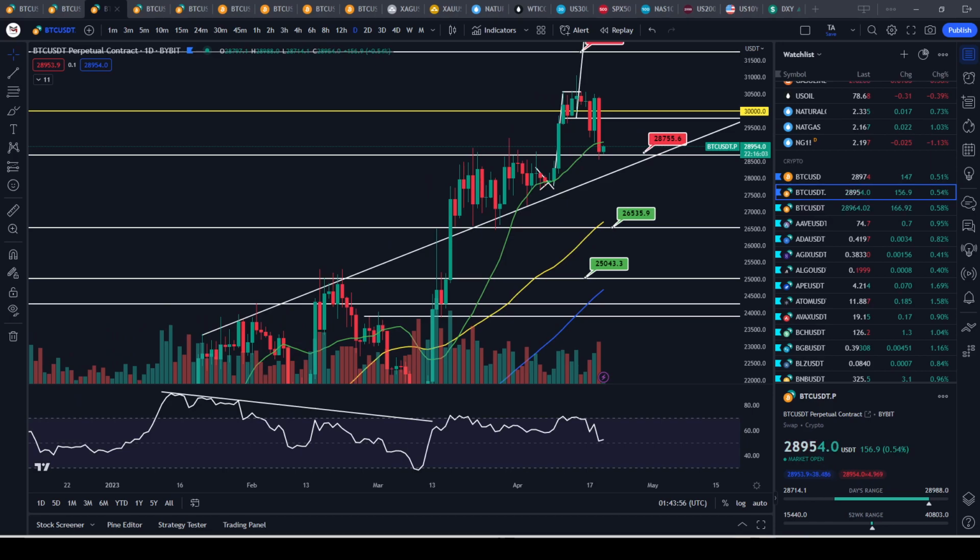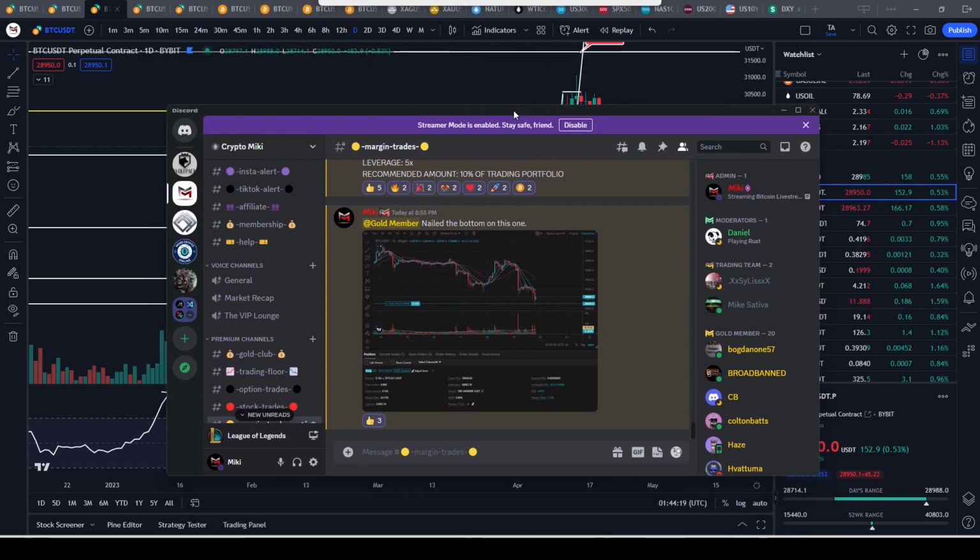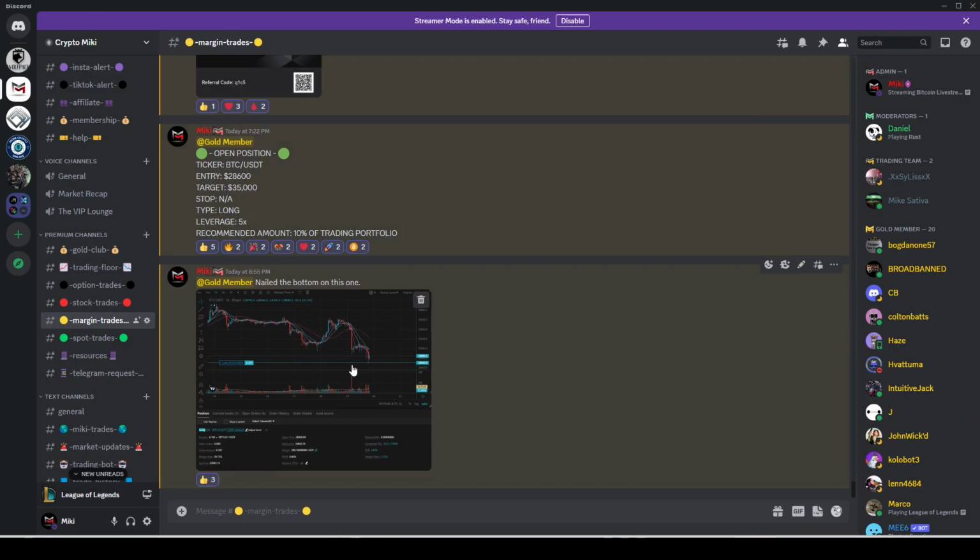and we are actually in a trade inside the Discord, which I will share with you if I can just find my Discord. There we go. Let me just get on to my Discord channel, and I'll just share you guys quickly because we just entered in a trade. And again, congrats to the Discord members who are in the trade with me. And for some reason, I can no longer move my Discord. There we go. Let me just move it. There we go. You guys can see that we entered right at 28,600.